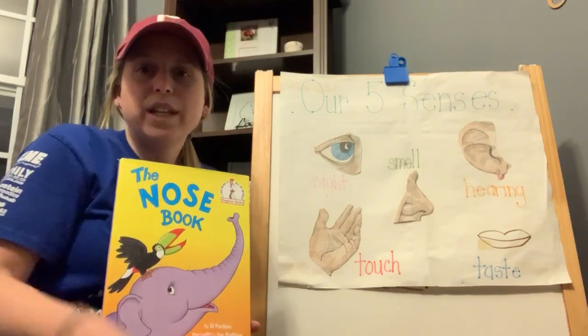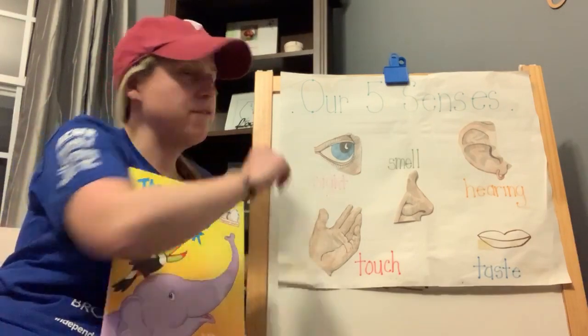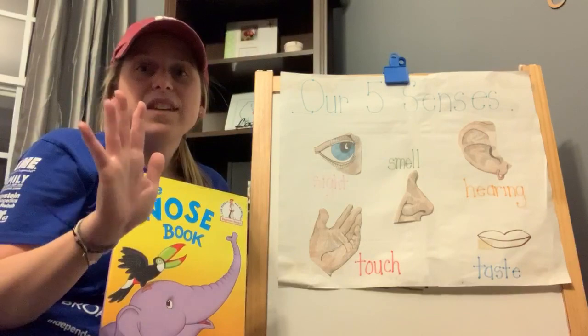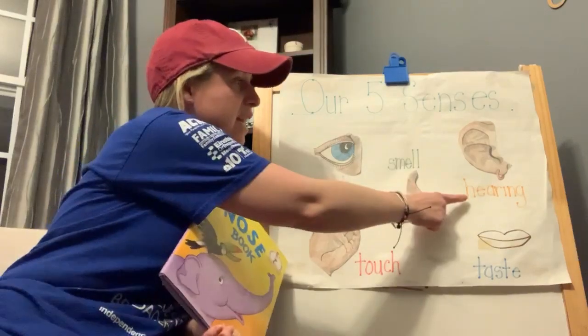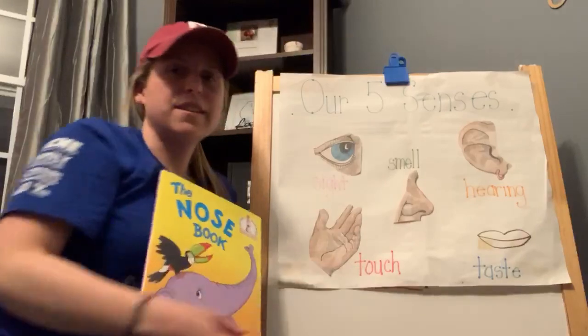Today we are going to read The Nose Book. Before we get started, I want to talk about our 5 senses. Boys and girls, we have 5 senses and they are as follows: sight, smell, hearing, touch, and taste.